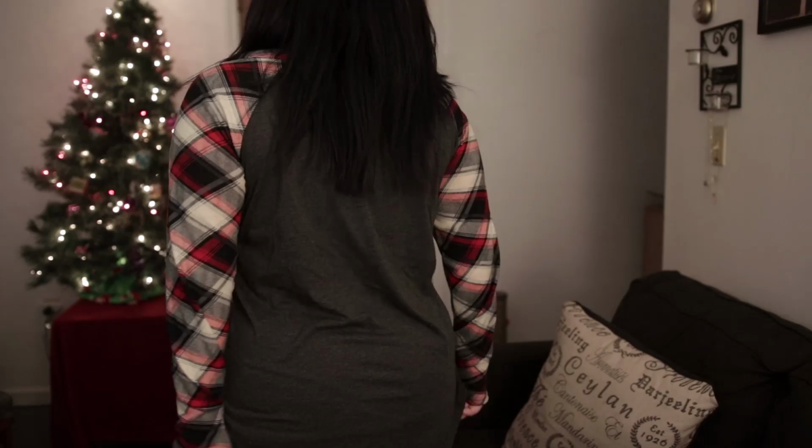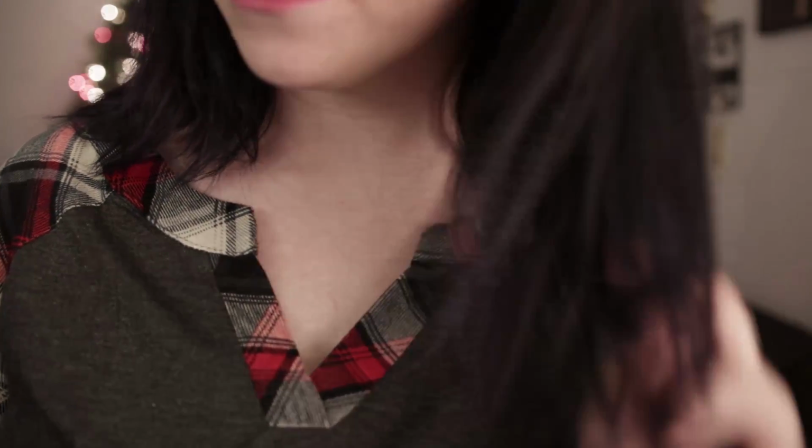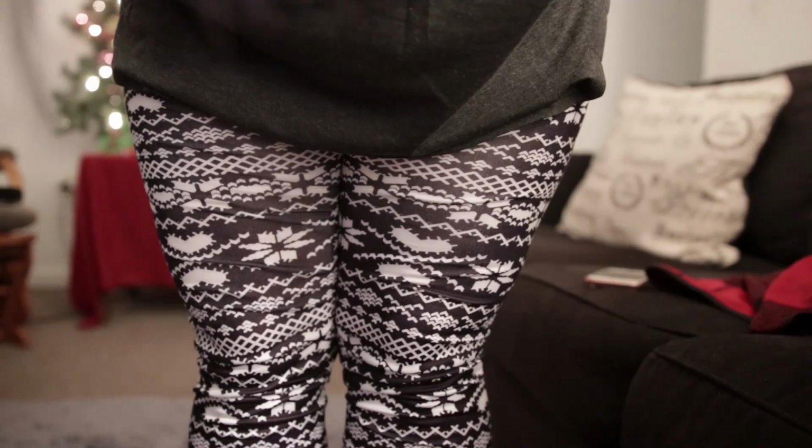This is also, I don't think it's quite a high-low, but the back is definitely lower than the front. But the front isn't really high. I mean, I don't know. I guess that still qualifies as a high-low. But this is very comfortable, and I think it's really cute.